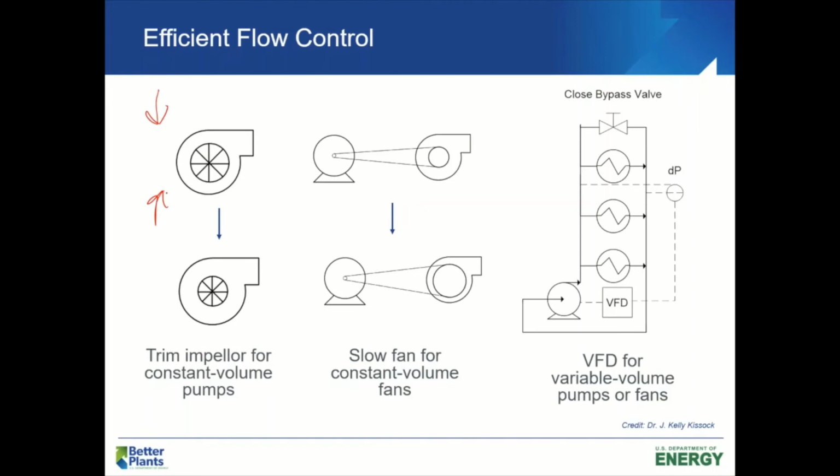And certainly this is a good practice if you have massively oversized or mostly oversized pieces of equipment that you never run up to its full potential, right? If you're just stuck and that outlet valve is always 30% closed, right? And it never changes, well, that's an opportunity where you can open up that control valve, you come in, you trim the impeller, so you grind it down a little bit.